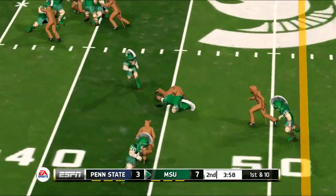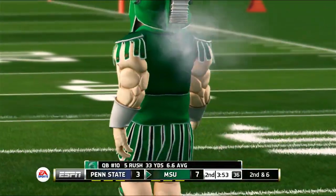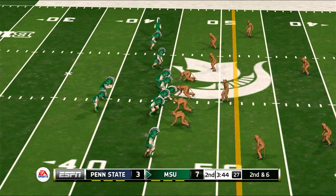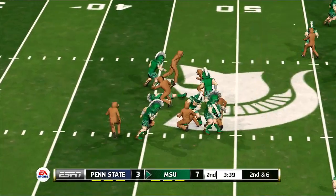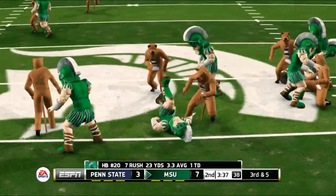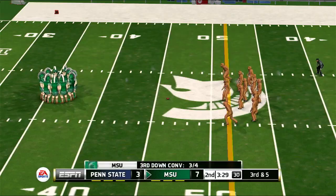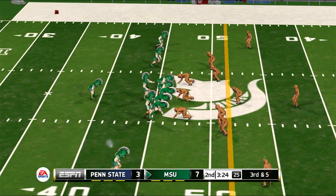He's on the run. They'll bring him down around the 45-yard line. He fights forward to about the 46. Gain of 1 yard. That'll make it 35. So we're looking at another third down here. Michigan State is up by 40.